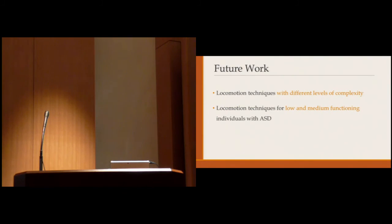As future work, we may look at locomotion techniques with different levels of complexity, and also locomotion techniques for low and medium functioning individuals with autism.